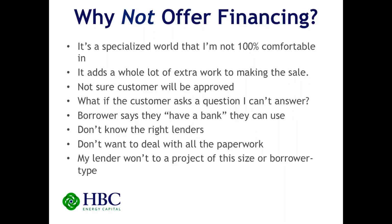Sometimes your customers might have a bank that they use, and that bank may or may not have the right type of financing to get the project done. We can talk in more detail about the pros and cons of using a local bank versus the group of lenders that we work with. You're also not sure that your customer is going to be approved, and it can be an awkward situation to say, hey, you're not approved. When you have a third party like ourselves doing that, we can help facilitate greater levels of approval and work through a project that may not be approved on the first go.